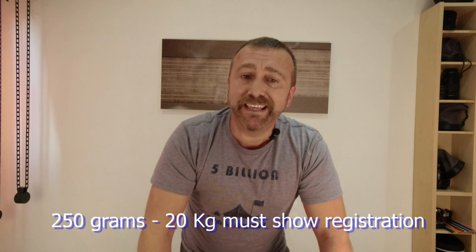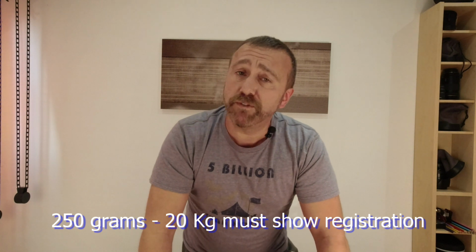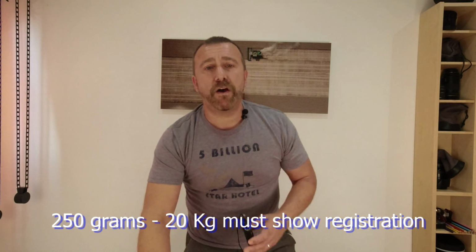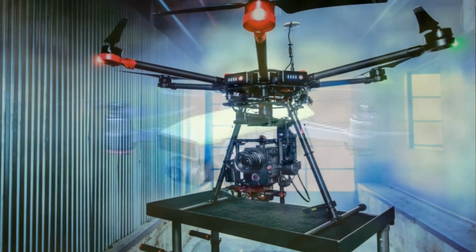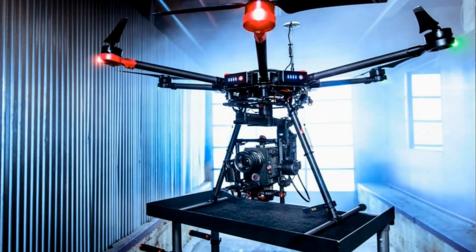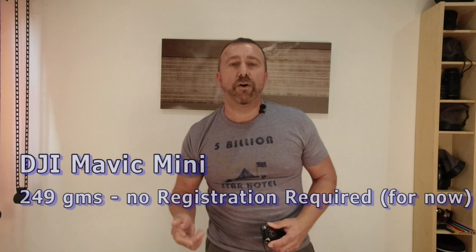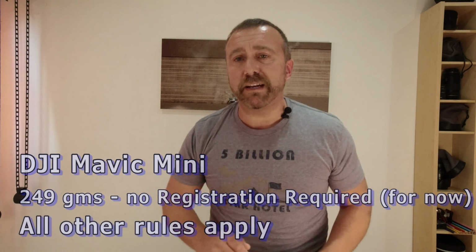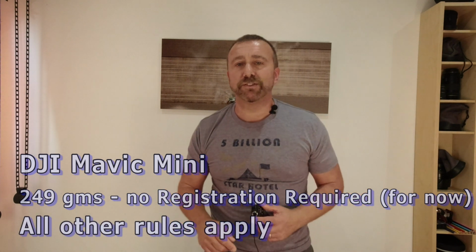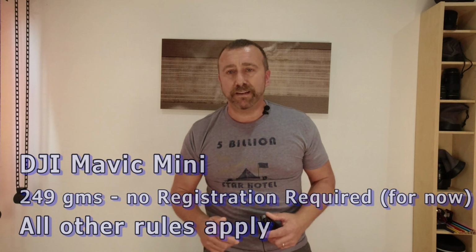Bizarrely, all drones between 250 grams and up to 20 kilograms have precisely the same requirements. So whether or not you're flying a 300 gram Spark or a 10 kilogram Matrice, it's the same risk, presumably, in the CAA's eyes. But as mentioned, the little Mavic Mini slips under the requirement to register by just 1 gram, although it is still subject, of course, to all the other drone rules on where and how you can fly it. And given that it's got a camera, it will almost certainly have to be registered under the new EU regulations that CAA are probably adopting next year.